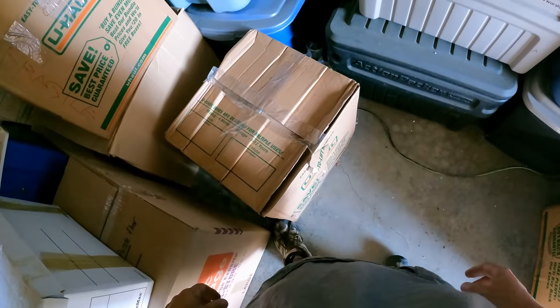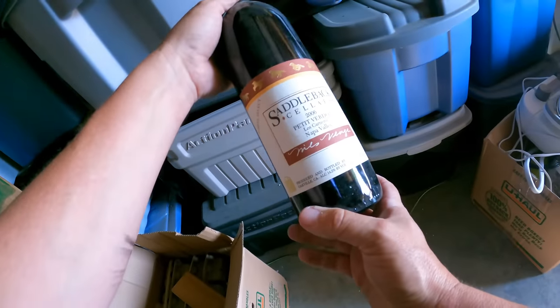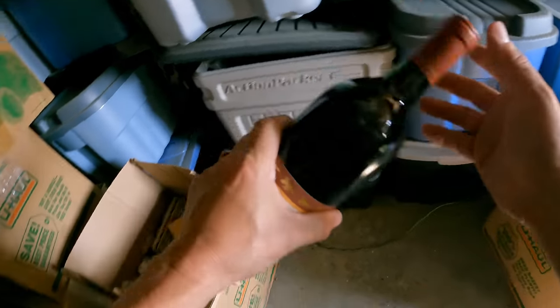Oh, that's heavy. Okay, that's got to be books. Oh, no, it's not books. Okay, guys, this is not books. This is wine. Look at all this wine in here. Saddleback Cellars 2006 Petit Verdot, Napa Valley. This is good stuff right here, but I don't know if it went bad.